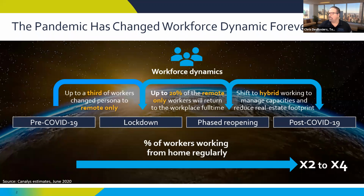So as we enter the next phase, the vaccine is coming out. What's going to happen is, at least according to Canalys, about 20% of the remote-only workers will return to the office full time. And that really means about 80% will still be remote, right? Working from home. So when it's all said and done, they think that 2 times to 4 times the number of workers before the pandemic will remain working remote. So it's quite a bit of remote work that will still be taking place.